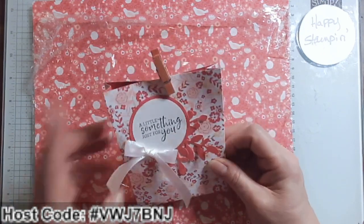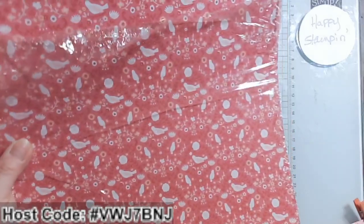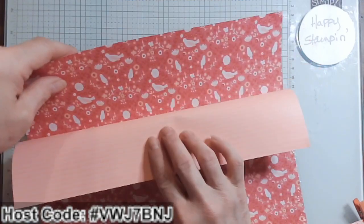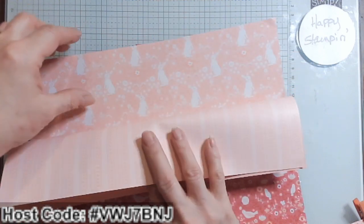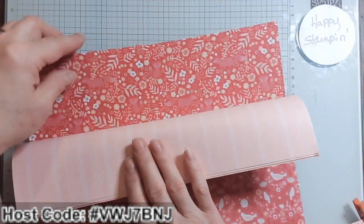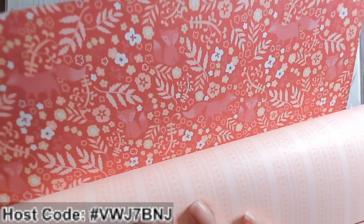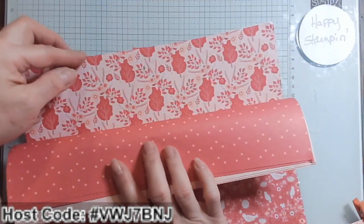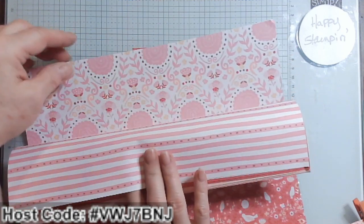We'll get to that. I wanted to share this really cute little gusseted bag with you. This is using the beautiful Countryside Rose 12 by 12 Designer Series paper that was only available for demonstrators who in April bettered their best. Stampin' Up! put a challenge out to better your best from April last year to your sales this year just by $1. And when you did that, you got this beautiful paper free. So beautiful. It is just like the Countryside Inn 12 by 12 Designer Series paper, a beautiful blues that everybody loved. And they reproduced this in a very beautiful pinks.